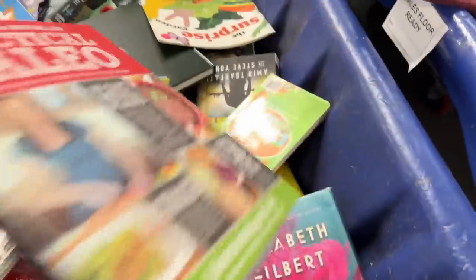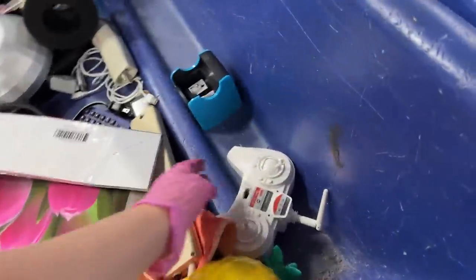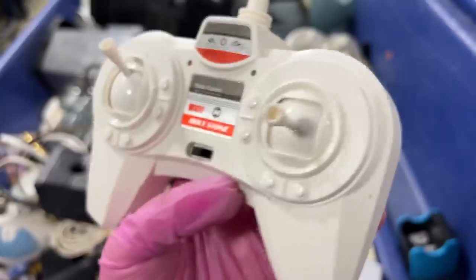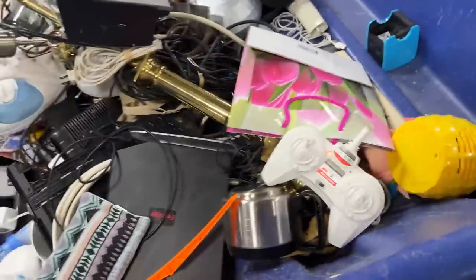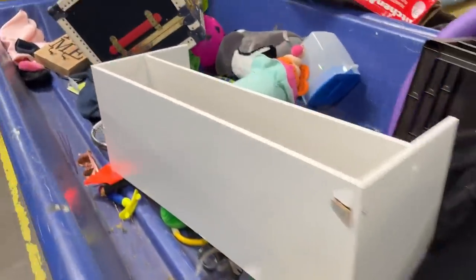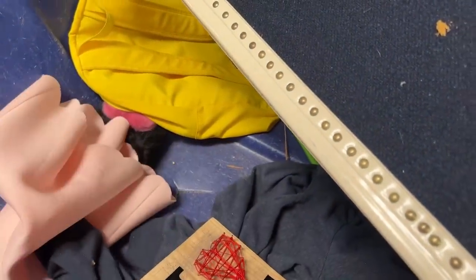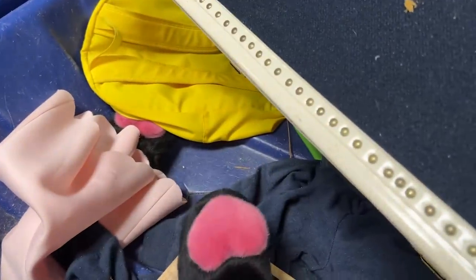Pretty cool. Oh. That looks good. Pineapple? Oh, a bubble. Oh, I don't know what this is. It's talking to me. At first I thought it was a soap dispenser. Stop it. Oh, what do we have in here? Jessica Simpson scarf slippers. Nobody wanted this.